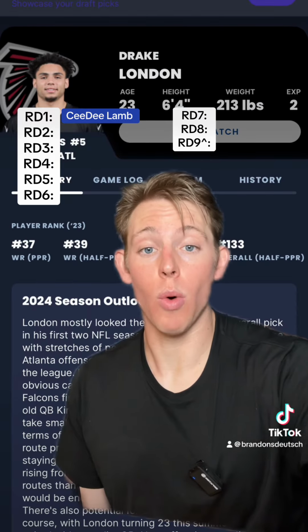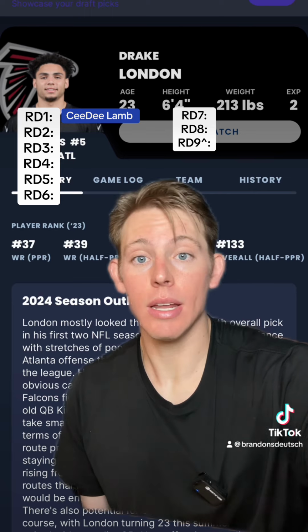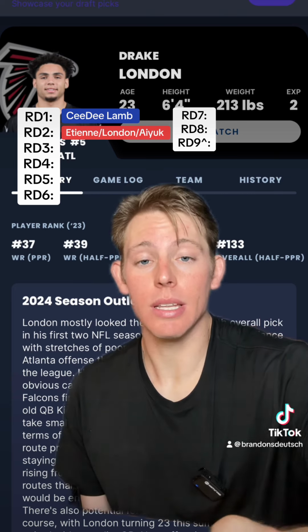It doesn't really matter if you go wide receiver, RB with the next round, right? Because you already have an elite wide receiver, and there's some running back depth in rounds 4 through 7, right? So Travis Etienne's an option if he's there, because you get a good RB1. Same thing with Derrick Henry, but Derrick Henry falls a few picks later probably as well.